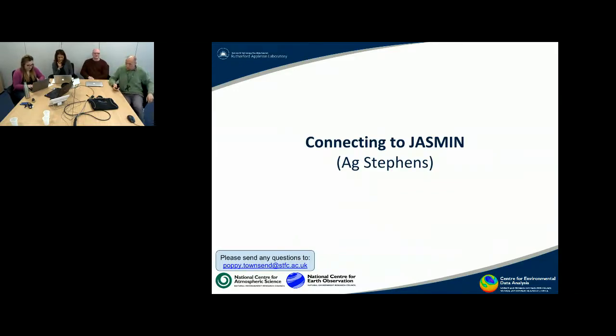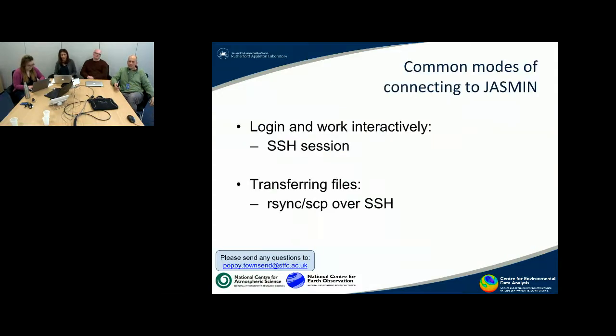Thank you, Fatima. So that was the process of getting your account set up and your SSH key generated, and now we're going to talk about logging into JASMIN servers themselves. The common modes that most people will use at the start are logging in to work interactively via an SSH session, or transferring files to and from JASMIN, typically using rsync or SCP over SSH, and Sam will talk about that in more detail later. So we're going to talk about logging in via SSH.